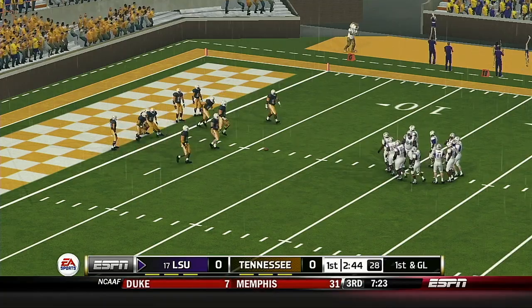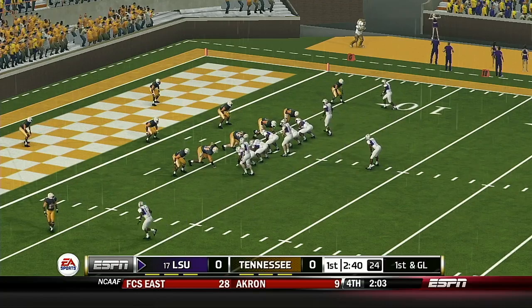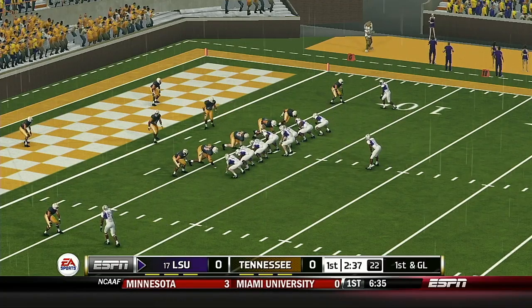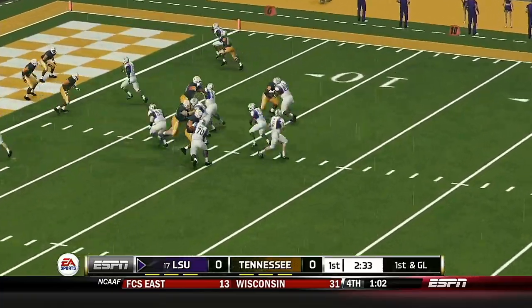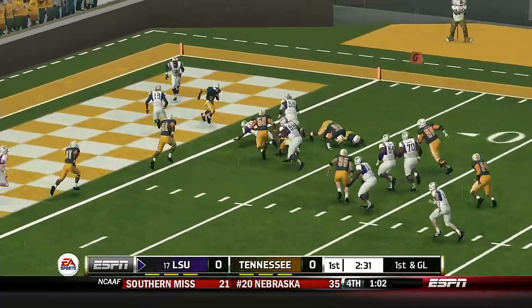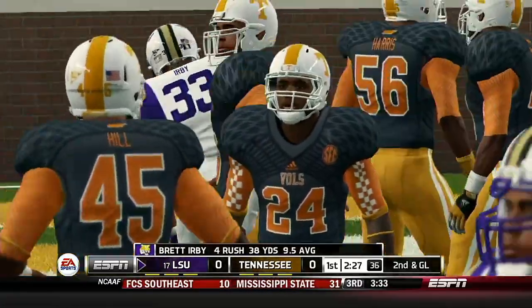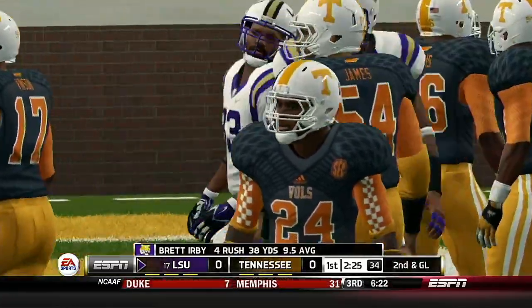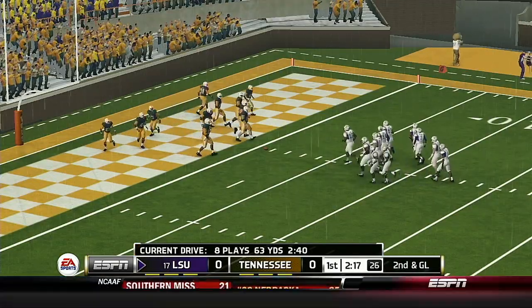And this play is number 8 on the drive. Fourth down. 45 to the mark. Ready. Red 68. Nice run there. Irby gains around 5 yards on the draw play from scrimmage. That brings him second and goal. We've got second and goal. Ball on the one.